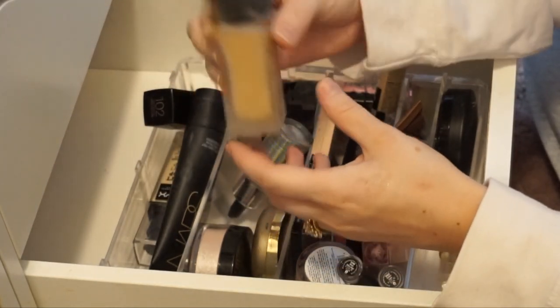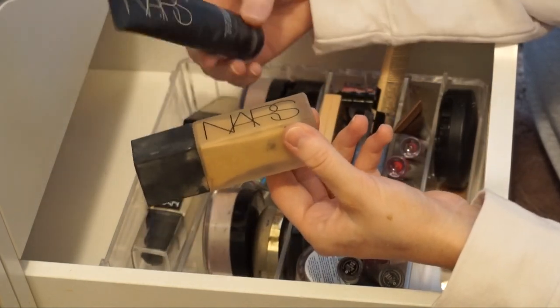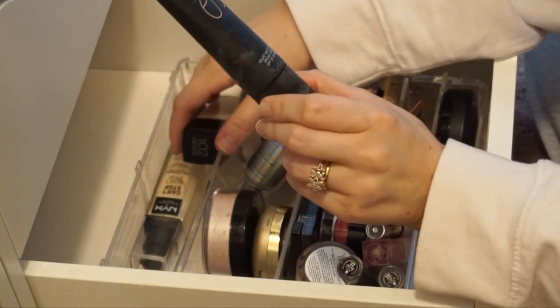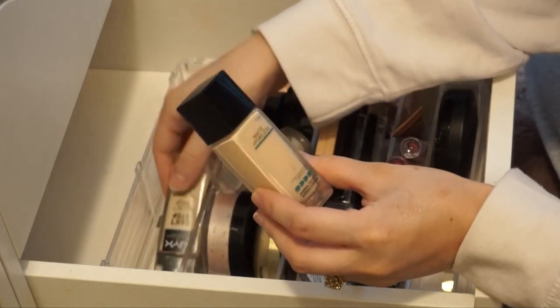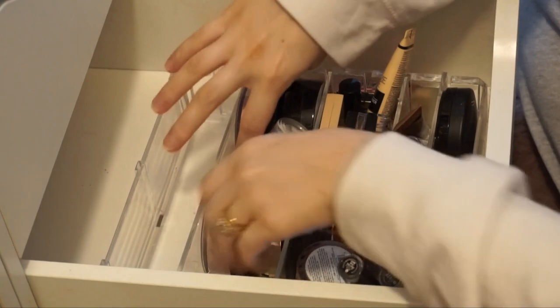This is a NARS foundation. I'm going to get rid of it even though I will miss it because it just reminds me of working at Sephora. So I'm going to get rid of that. Velvet Matte Skin Tint Broad Sunscreen. Don't like it, so I'm going to get rid of this. I'm going to get rid of both of these foundations. I never wore them, and they're way too light.